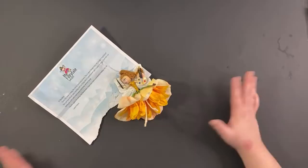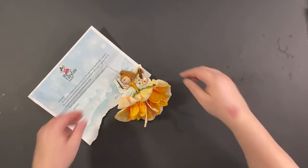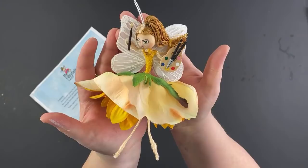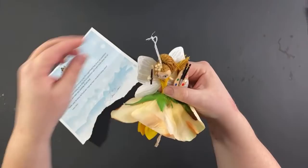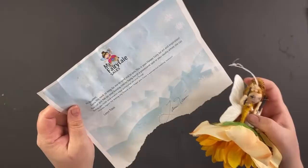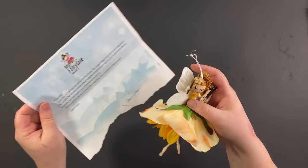Oh, there's so much to go over because I haven't been live for so long. But the first thing I want to do is, real quick, look at this really adorable little painting fairy that I got. I want to show you. Is she so cute? She's all fluffy and bendable. And she's an ornament, and she is by My Fairy Tale Sales. And this is Lance Taylor. He's an artist. And he says, "This is your flower fairy for art and inspiration. You can put her on your holiday tree or hang her in your prominent spot in your studio where she can bring you luck and inspire your paintings all year long." I just thought that was so cool.